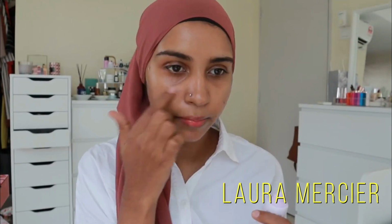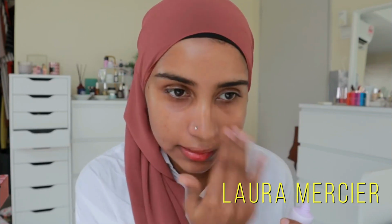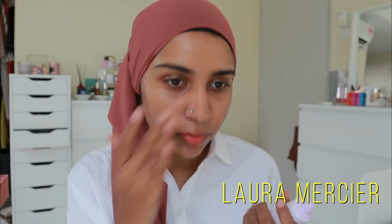And then I'm gonna use this. This is a blurring primer. I nak letak on my pores here, on my nose. Oh, I can instantly see the difference. You guys probably tak boleh nampak, but I can definitely see instantly. Bukan size lah, I'm trying to reduce the appearance of the pores, cause I have rather large pores. Okay, and now I'm gonna use this one.